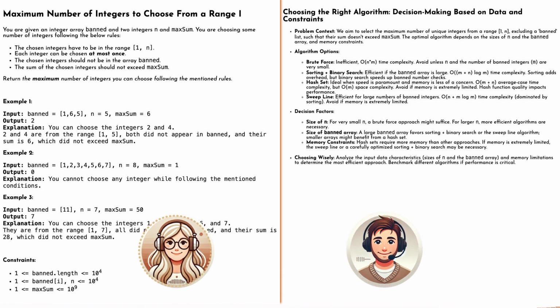Sorting that could take a significant amount of time. Right. In those cases, we need to shift our focus to approaches that avoid sorting altogether. That's where hash sets come into play. Hash sets give us those near-instant lookups, regardless of the size of the banned numbers list. But we have to be mindful of their memory consumption, especially with those massive data sets. Exactly.